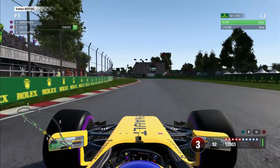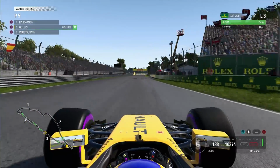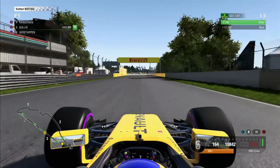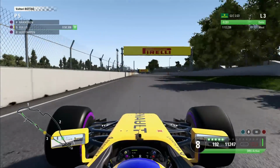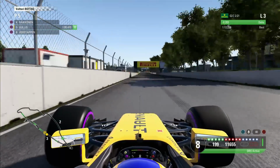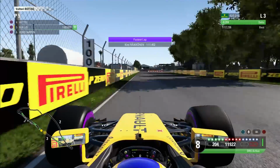And now that is a good line through the hairpin to open up this very, very long back straight. We can gain so much time now that we opened up that corner. We're at about 2 tenths up on the previous best lap time. We're still ahead of Max Verstappen. I think Daniel Ricciardo has gone quicker than us at the moment.